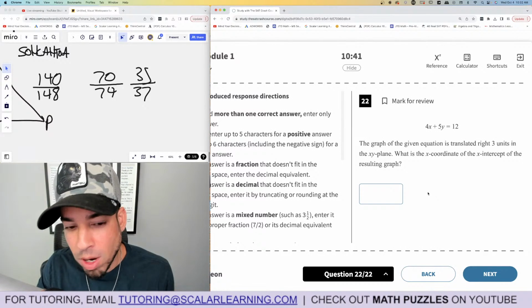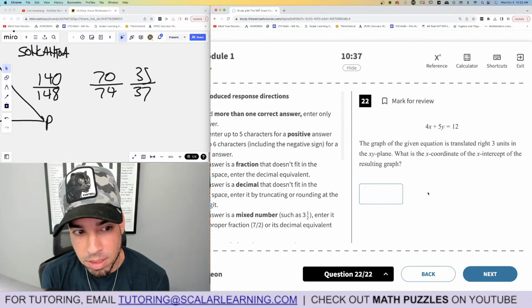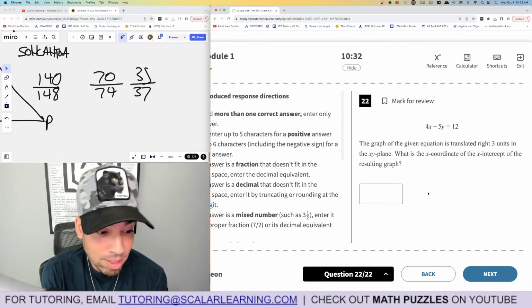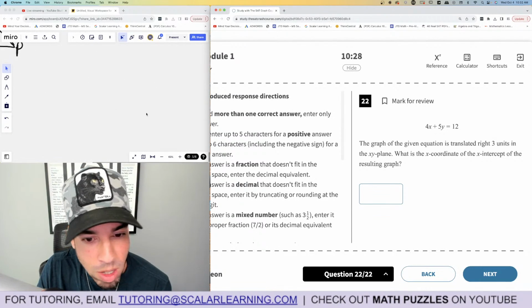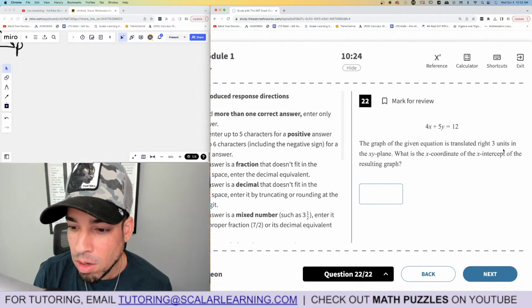At this point, when you have the time, this is what you should be doing. You shouldn't put your pencil down and just chill. This is what I do when I take tests for real: I check it as much as I can with the extra time. You may not have this much extra time, but if you do, why not? Then you go on and feel so confident. Okay, the graph of the given equation, okay.